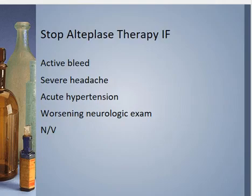Now, if the patient is given Alteplase and they start to experience an active bleed, if they complain of a severe headache, if they're conscious, of course, if they demonstrate acute hypertension or a worsening neurologic exam, or start becoming nauseous or vomiting, then Alteplase should be immediately stopped.